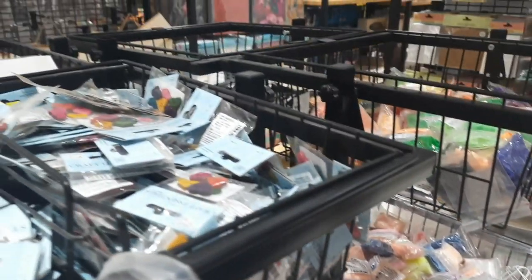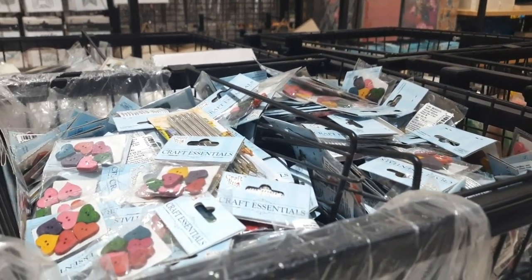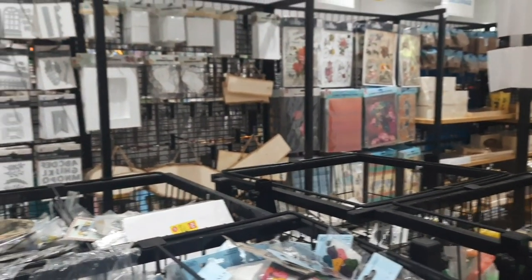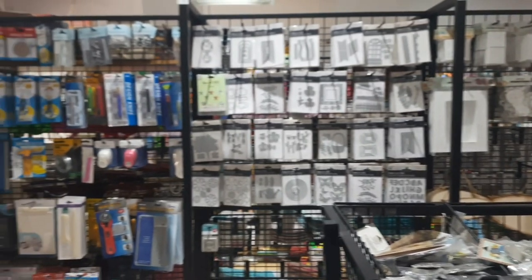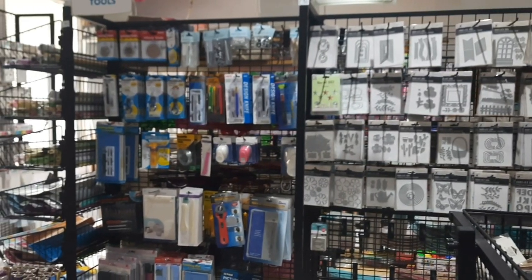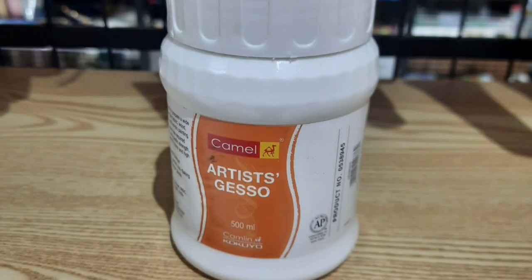And they also have some decorative items like glasses, and some cute little buttons. And I guess I covered almost everything. If you notice, I didn't show you gesso, chalk pens, varnish. The reason is, when I saw this, they were left with only one bottle of gesso and two bottles of varnish, and chalk paints were only 3 to 4 bottles, and metallic colors are not even available.